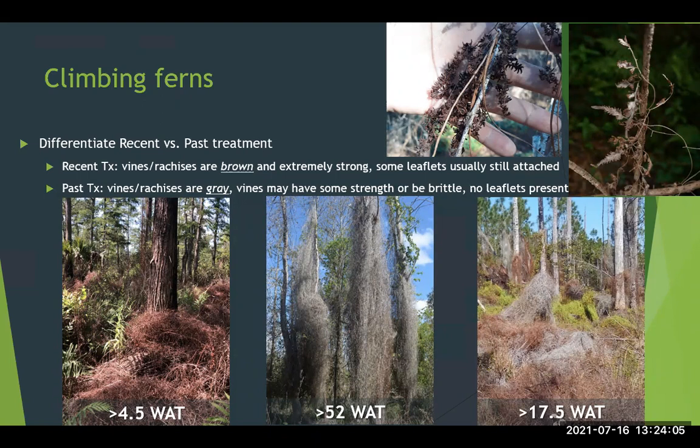Both of these are sporulating, so they have finger-like margins. But if you were to see the non-sporulating Japanese climbing fern, it doesn't have those same margins. The margins are entire, and so it also will look a bit different. It's also quite unusual, not quite unusual, I guess, but it's a lot less common to see both of these species growing side by side to know which is which during a treatment, but it does happen.